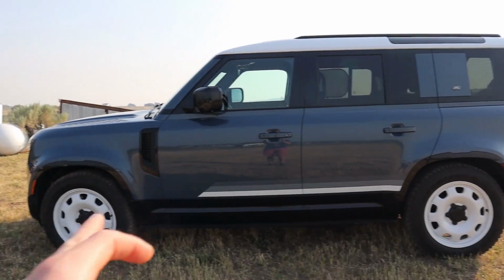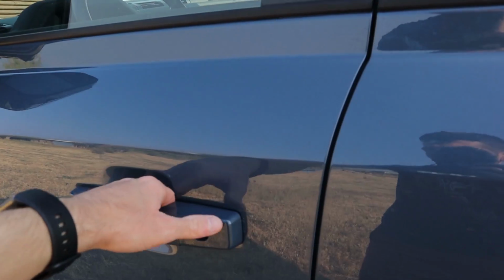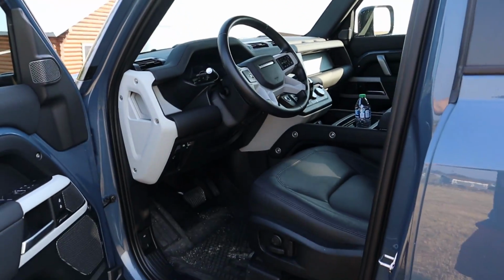Now, this particular trim level is the Defender S, which is the base trim level. So some of the things I show off in today's video come standard, and other things are optional as packages on top of the Defender S trim level.